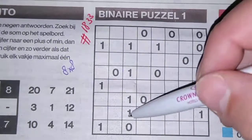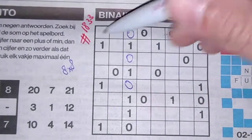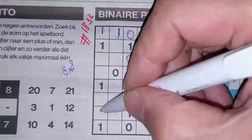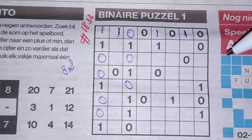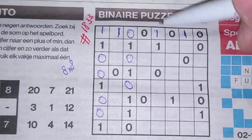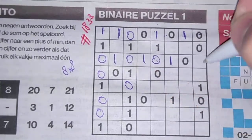Let's get started. I see here 4 1s, so the rest are 0s. We have 4 0s, so the rest are 1s. We have here 4 1s, so the rest are 0s. Then double 1 here and 0 there and 0. We have now 4 0s, so the rest are 1s.